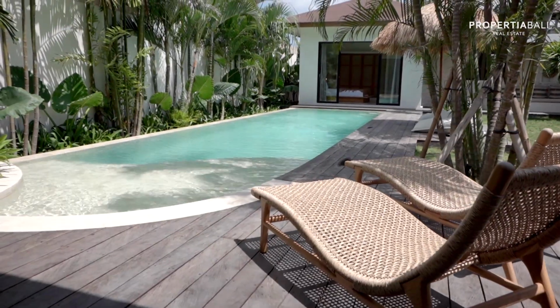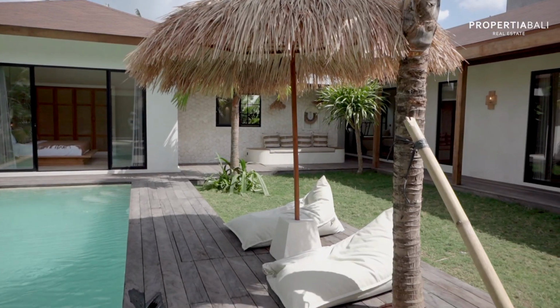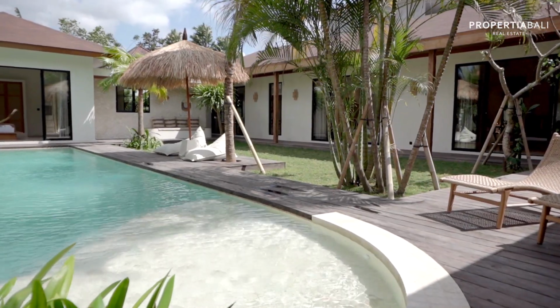So nice design, big, and we also have the day bed, lounge chairs, and bean bags. But a ton of deck space. Lots of extra deck space around. If you want to put extra chairs out, you've got plenty of space to do so.